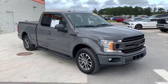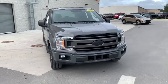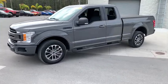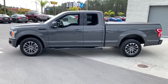Picture yourself in the 2018 Ford F-150. With less than 15,000 miles on the odometer, this vehicle provides excellent value. Enjoy a new level of ease and confidence, whether at work or play, when you're in this F-150.